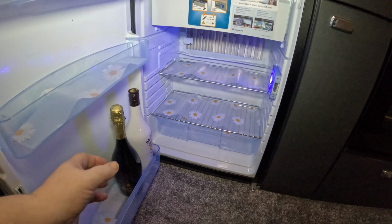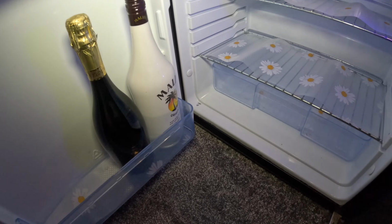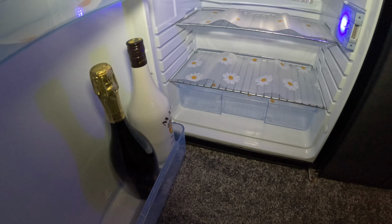But look, oh, there's the Prosecco. Yeah, she's making sure she takes that on holiday with her, isn't she? And Malibu, half a bottle of Malibu. It's Valentine's weekend, of course, so who knows what could happen.